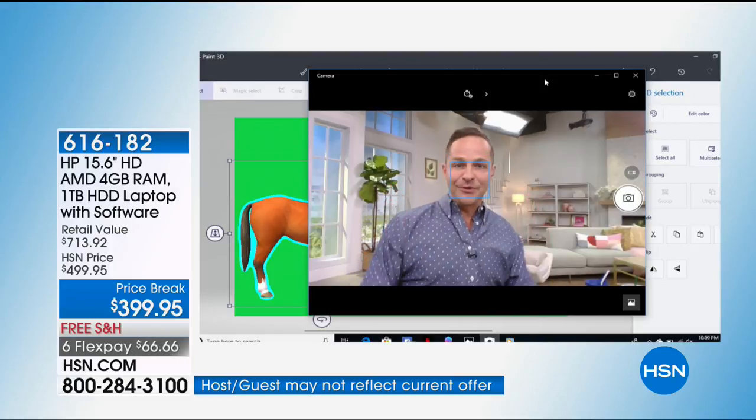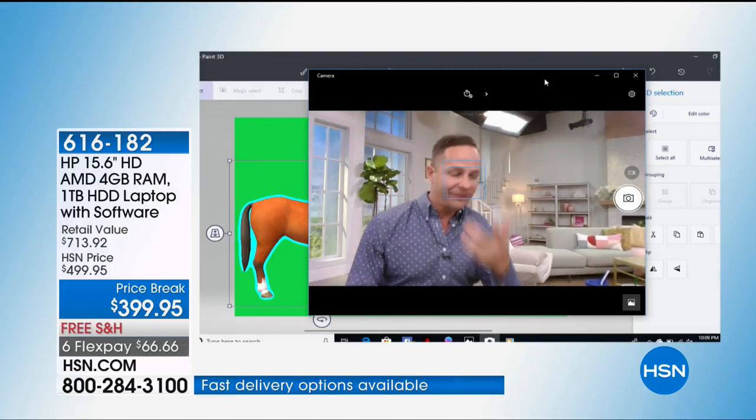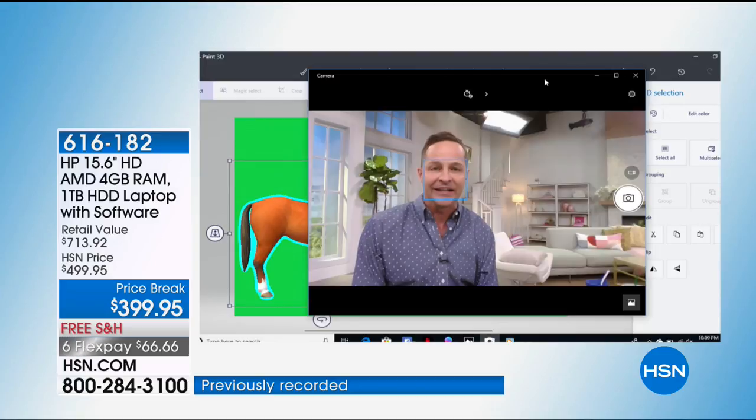This is my computer connected to your television. Hi. I want to show you guys a couple of things in here. The first thing I wanted to show you is the high definition webcam. This webcam is gorgeous. I mean, one of the things HP does so beautifully is these webcams.